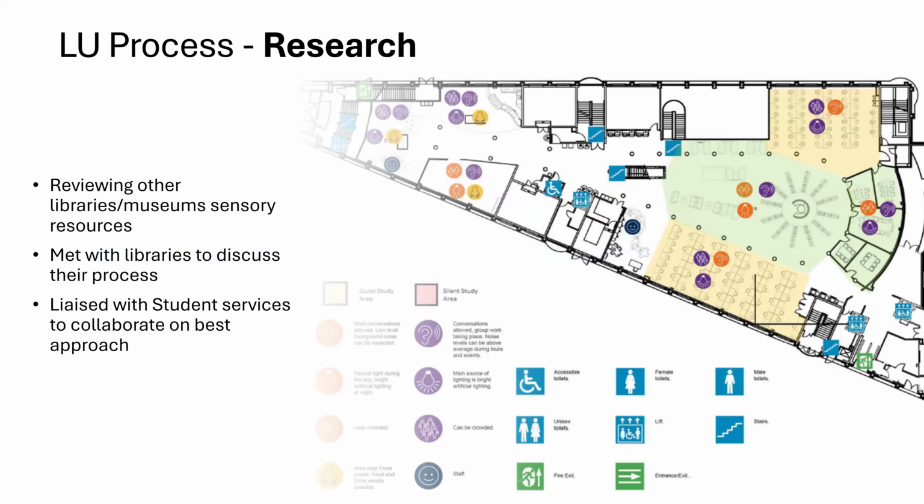So the research project, as Kat said, we looked at lots of other diverse areas. I met with the NTU librarians, Nottingham Trent University, and this is an example of their sensory map that they used. And they give really good insight of kind of things they noted, things that students noted to them, how they went about the design. So that was really helpful and useful. And then we looked at other different places, like, as you say, the museums, different parks, and just kind of tried to see what themes were showing up, what was the most popular sensory needs that were mentioned, how they went about explaining that, their use of colour, that type of thing. So we kind of worked with it that way.